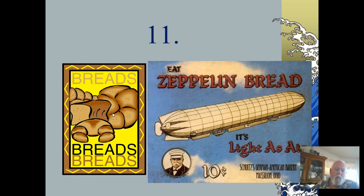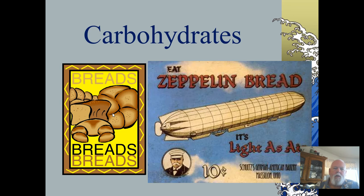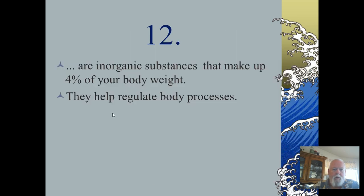Number 11. This nutrient is found in breads. As a matter of fact, it's very closely associated with breads. Whenever someone says, I need this nutrient, they're quite often talking about breads. It's carbohydrates. The big food items that are high in carbohydrates are breads and rice and pasta. Those are the huge carbohydrate items. Obviously, candy too is high in carbohydrates, but it's not considered quite the nutritious food that these other carbohydrates are.